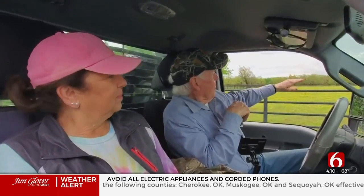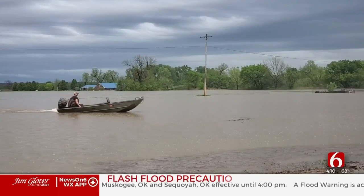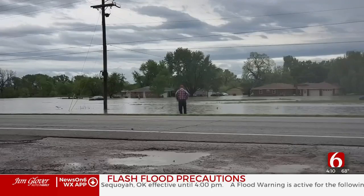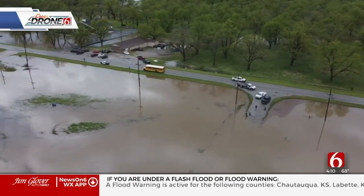We've been out here 25 years. And this is as high as we've seen the water get up on the road and in the pasture in the back. We've got pecan orchards all back in the back, and they're all underwater. A few people had to be helped out of their homes south of Bixby, but as of afternoon, no injuries were reported in Tulsa County from the flash flooding.